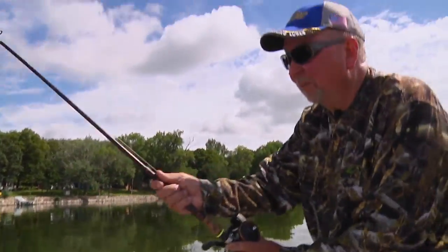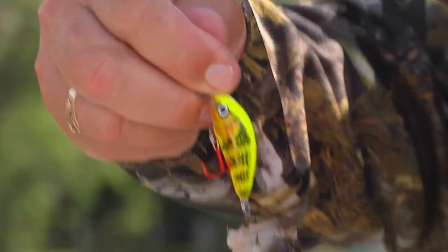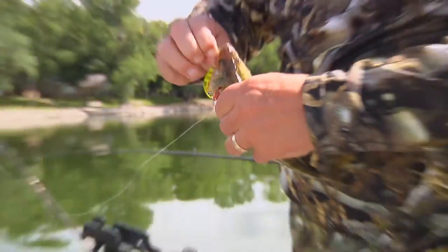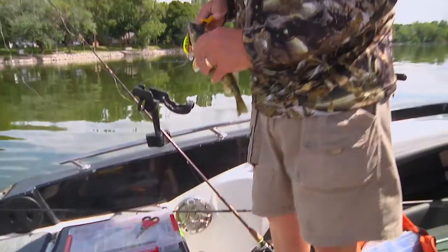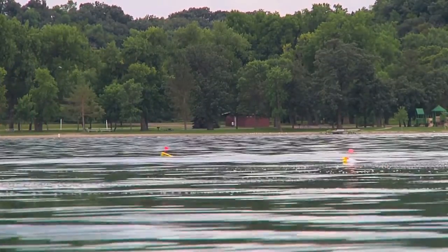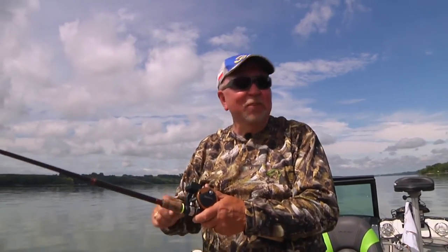Look at that brute. What do you got, Brad? Oh, mine is bigger. This time. I think we'll put mine in the live well. You have to let the host win once in a while. Well, once in a while. We both have a fish on at the same time again. Is this what you call a double?